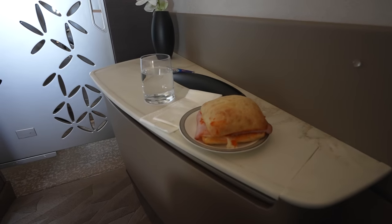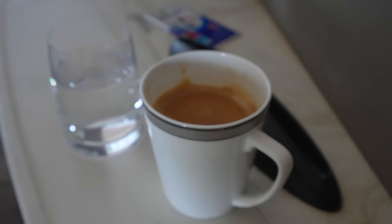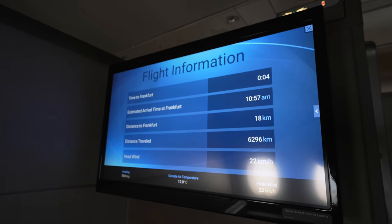I managed to miss breakfast, so the flight attendant kindly insists on bringing me a little sandwich from the snack menu and a tasty Americano as we descend into Frankfurt. This first leg really does feel too short.